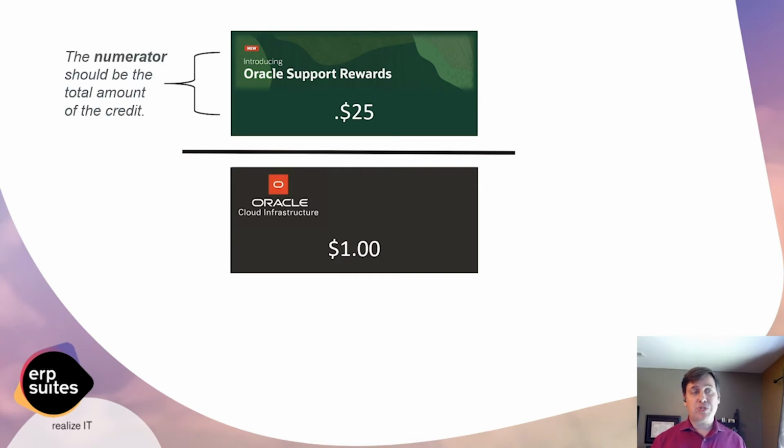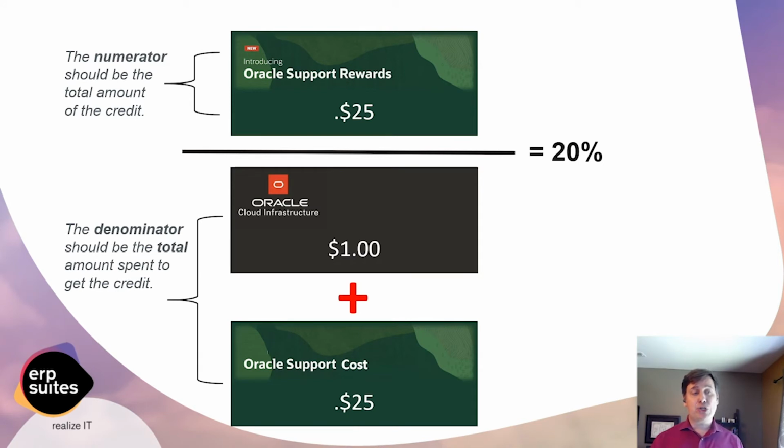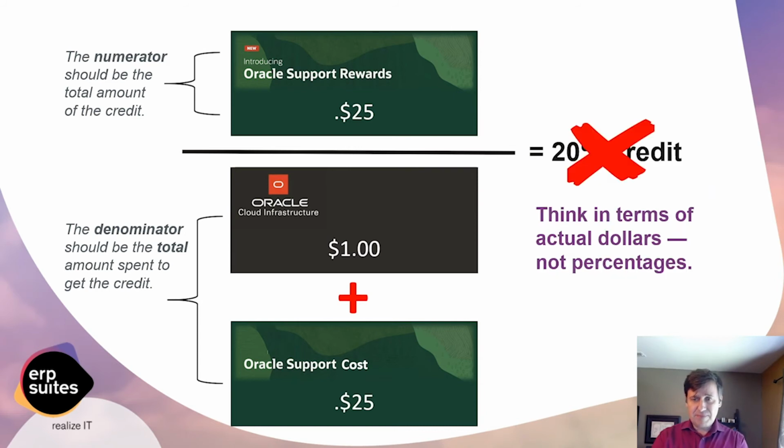The numerator, of course, is correct. It's that 25%. But the denominator should be the total amount that you're spending in order to get that credit. And that amount is going to be the $1 of OCI infrastructure plus the 25 cents of Oracle support costs. So now that 25% drops down to 20%. So the way to protect yourself against this is don't think in terms of percentages, think in terms of actual dollars. It's probably the best way to avoid this cognitive bias.